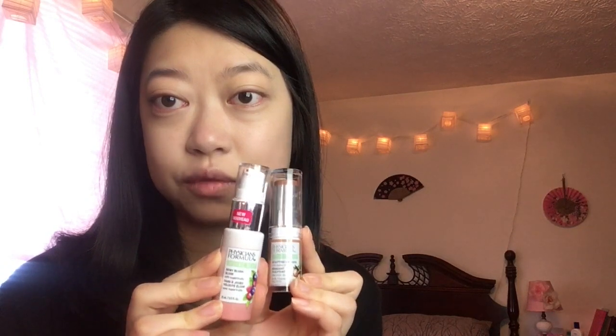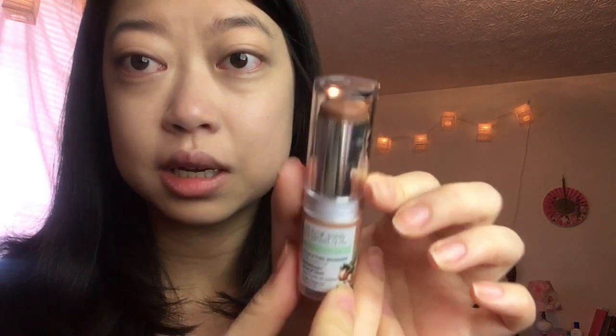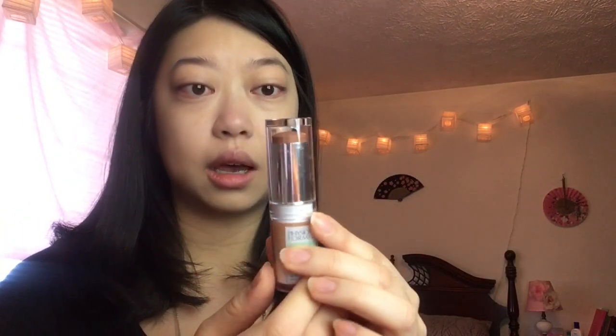Today we are going to be going over the two products here. Physicians Formula came out with the organic wear line, and I thought it was really interesting. I kind of think the future of makeup is cream products. So what we have here is a cream bronzer stick, and I've actually used it a couple times already. I was so excited when I got it from the store. I couldn't wait to use it first, as a first impressions on a video.